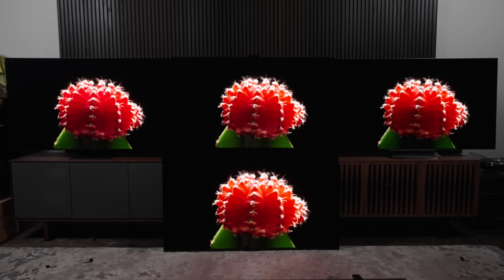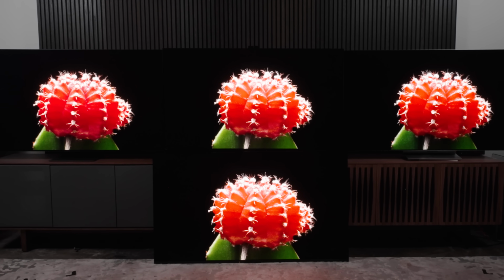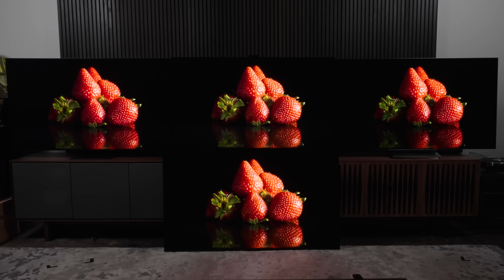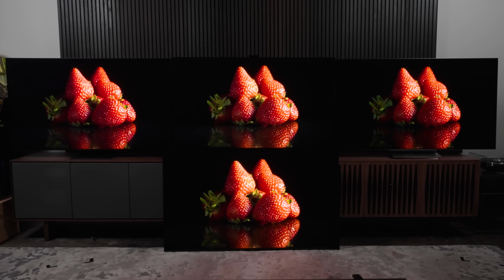Here's a good example. You'll notice both the Samsung and Sony are able to reproduce the correct shade of red in this cactus, while the LG isn't. But color like we're seeing here in this demo footage rarely pops up in the content that we get at home today, though my hope is that we'll see more of this extended color range in the years to come.